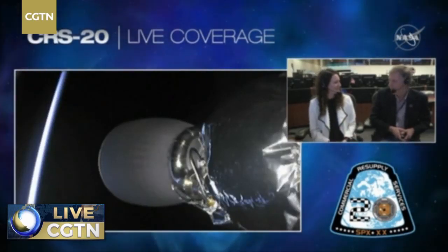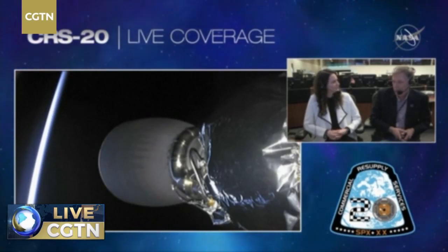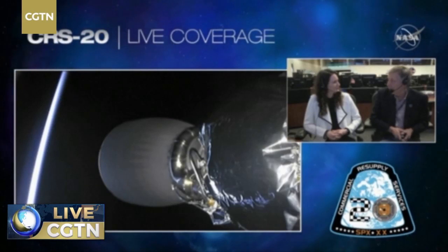So the Bartolomeo facility also launched on this Dragon spacecraft. What does that mean for future station research opportunities? Oh, it's fantastic. We only have so many sites external to the station that we can put science and research on, and it's a competitive resource. And so our European colleagues are stepping out into the commercial market with this launch of this platform. And so we're excited about it from an overall station partnership perspective, because it brings capability to the station.